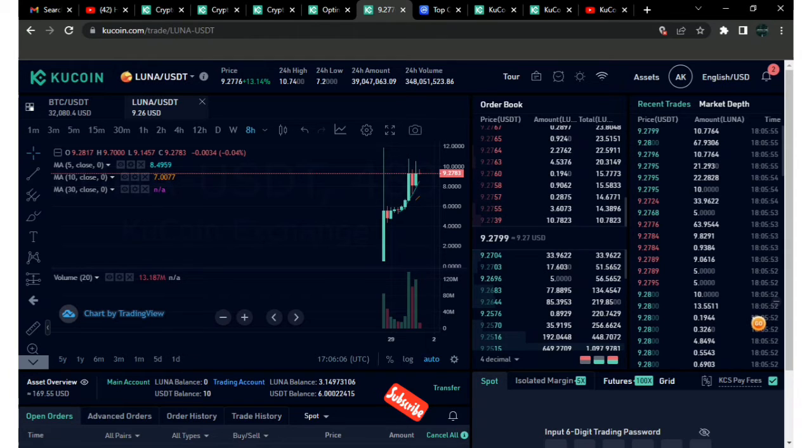Now, I'm going to show you guys on my mobile device how to go through using the KuCoin platform, how to access the token listing function on your mobile device. So whether you are a desktop user or a mobile phone user, you can also access it using your mobile device. So now let's go.